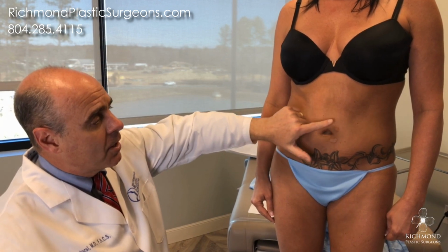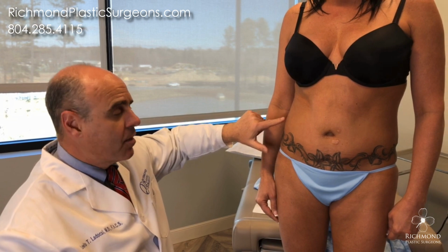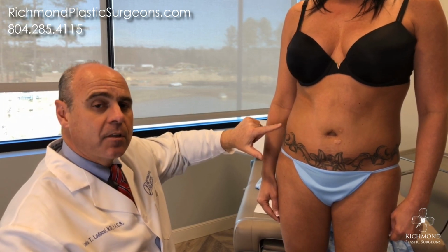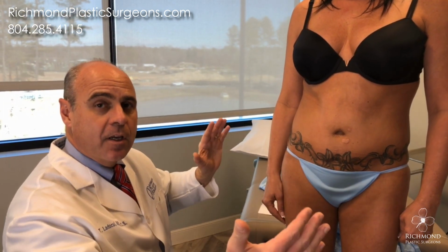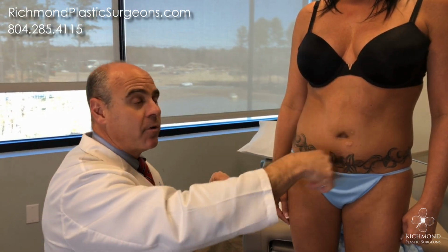And once I've treated these areas with the Vaser, then I will use a standard tumescent liposuction cannula, which is simply a steel tube with holes at one end and a vacuum at the other to remove all that exploded fatty tissue.